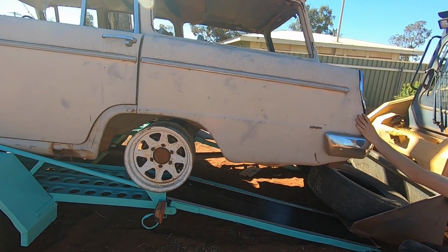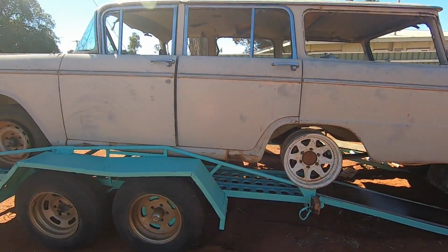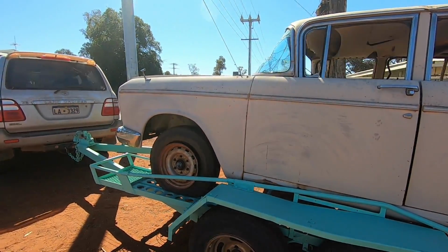Yeah, it's way up on the guardrail. Yeah, but the back wheels on the trailer. Yeah, they're off the racks. They're just on the rack.